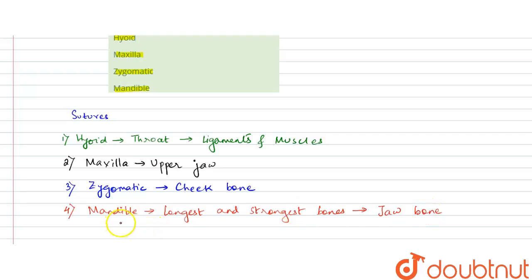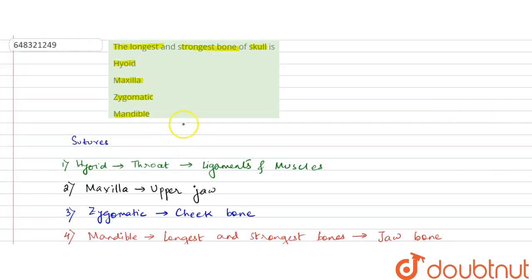These mandibles consist of what? They consist of teeth. Okay, so we have got our answer. What will be our answer? The longest and the strongest bone of the skull is none other than mandible.